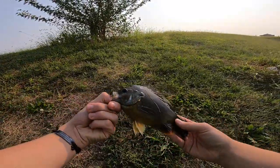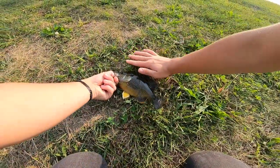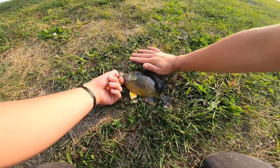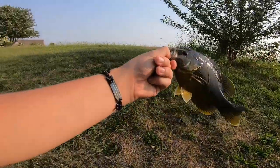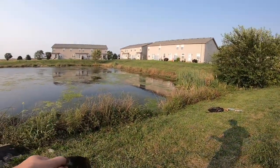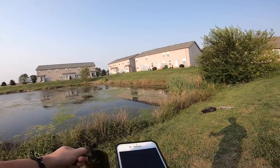Look at the colors on that too. Okay, just for reference, here's my hand. My hand is about the size of a grown man's hand. The fish is bigger than my hand. That's a bluegill. This thing is literally half a pound. Oh my gosh, dude. That is insane.